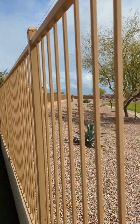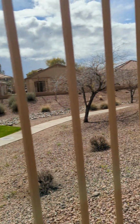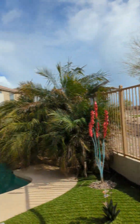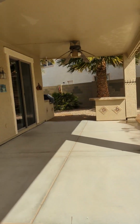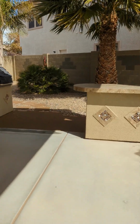All right, and then here we are behind the beautiful walking path. This is a really nice neighborhood in Buckeye. It is a little off the beaten path, but as you can tell, it's a very, very good, actually built-in neighborhood. We're right off of 255th Avenue. So if you have any questions, give me a call. Happily tell you about it.